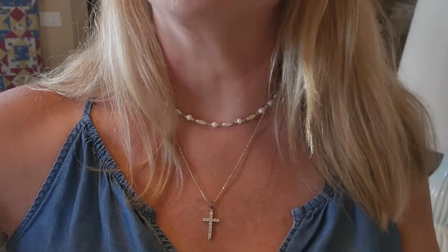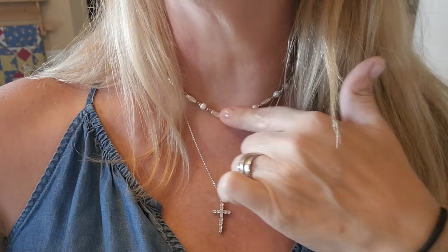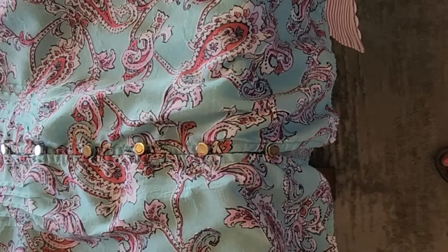I also got this beautiful necklace here. This one. It's like pearl and silver for $4, and I got the earrings for $2. Aren't they beautiful? Anyways, I think that is it, except for a couple things I have in the dryer right now I want to show you.